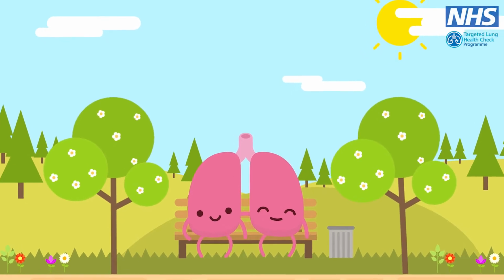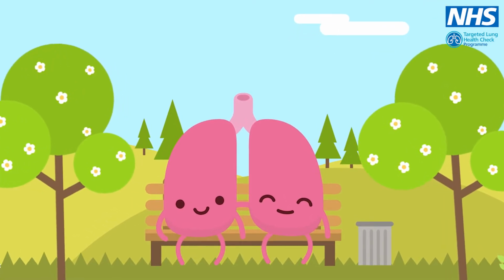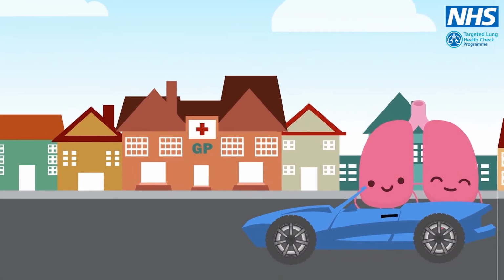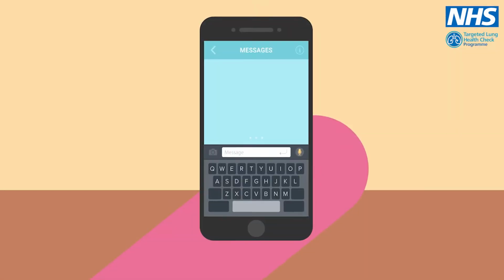Lung health checks are a simple checkup for people aged 55 to 74 who have ever smoked, to find out how well your lungs are working. Think of it as an MOT for your lungs. We get our cars checked every year to make sure everything is okay. Our lungs work hard every minute of our lives, so it makes sense to do the same for ourselves, especially at the minute. Most people who have an appointment feel very reassured.